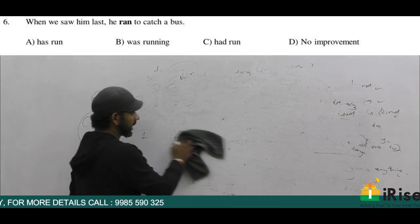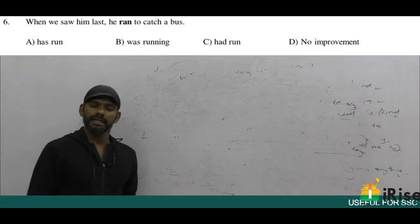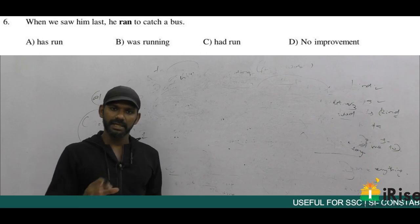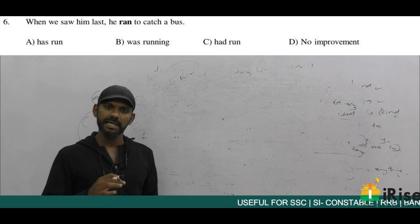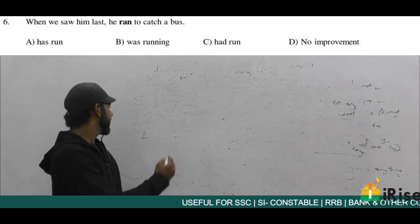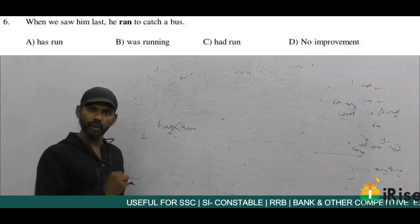When we saw him last, he ran to catch a bus. The sentence started this way: when we saw him, past tense. So up to the end, it must be in the past tense. Only then there will be tense consistency. Based on tense consistency, option A is eliminated. A says has run, present perfect tense, so no tense consistency.